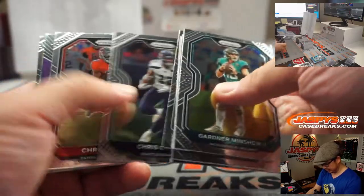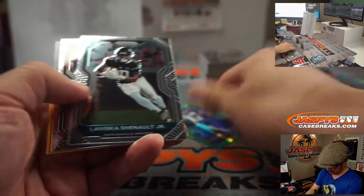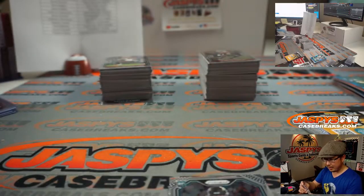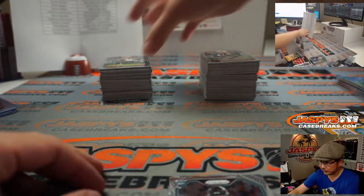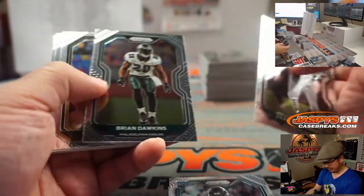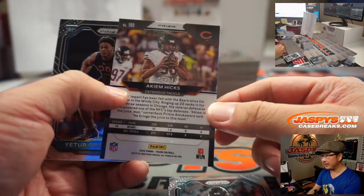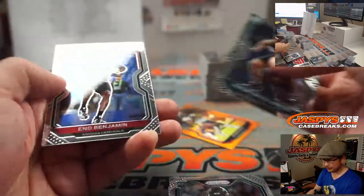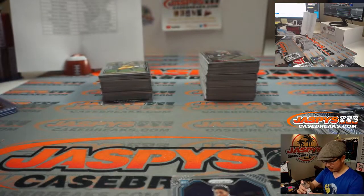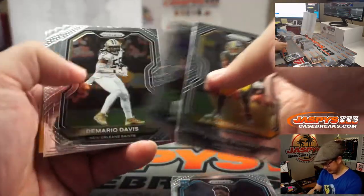Talking about Gardner Minshew, there he is. Gabriel Davis to 175. Hyper for William and Buffalo. And there's Akeem Nicks to 249. Right? Good job, cardboard companies, making some good cardboard cutouts. Thriving in the time of the pandemic.